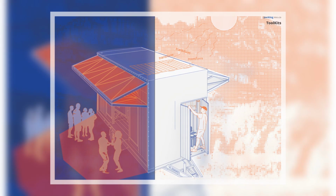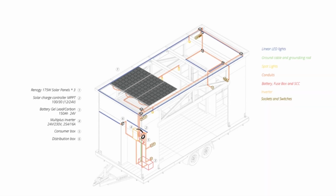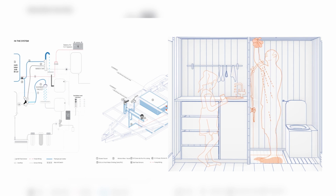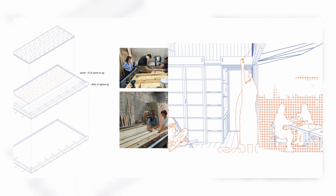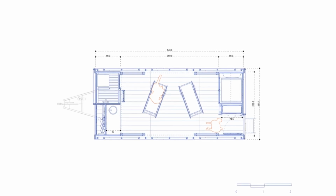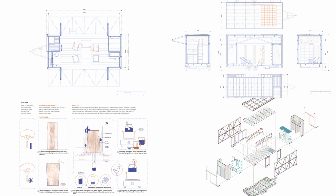The kitchen is equipped with a sink, a single-burner stove, and drawers under the countertop. There is also a refrigerator and spaces for hanging utensils. On the kitchen wall, there are indicators for the battery level and the water level in the tank. The bathroom includes a waterless composting toilet and a shower area.